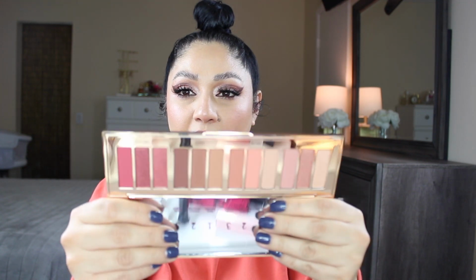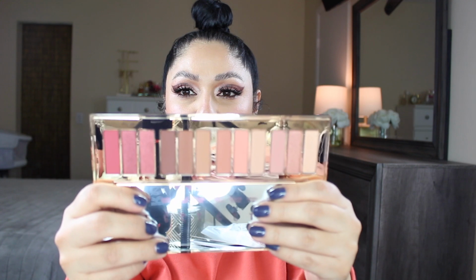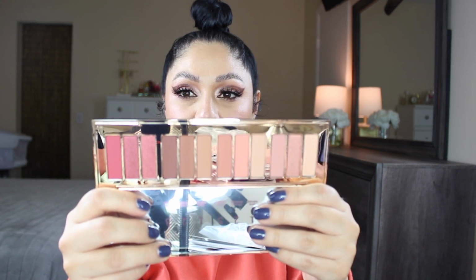Another limited edition is this one right here, and this one is the Pillowtalk Instant Eye eyeshadow palette. Once again, limited edition is their longer palette, and everybody has been raving about this eyeshadow palette. Another very easy on the go kind of eyeshadow palette. Super, super nice. Really easy shades to use for every single day.